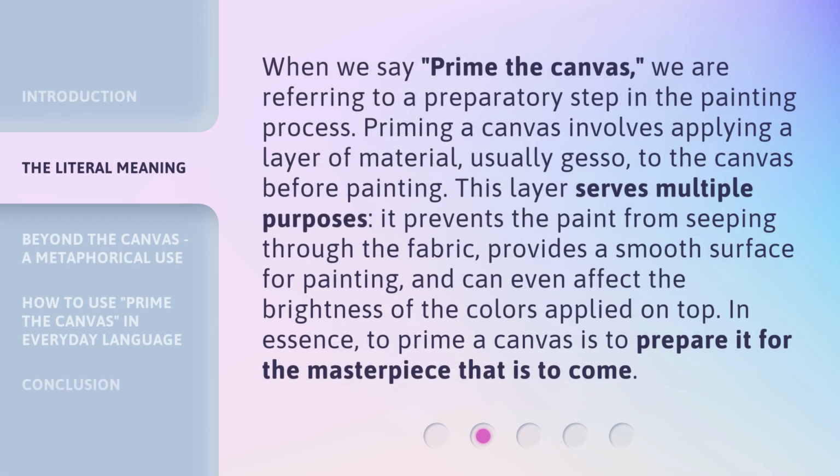When we say, prime the canvas, we are referring to a preparatory step in the painting process. Priming a canvas involves applying a layer of material, usually gesso, to the canvas before painting. This layer serves multiple purposes. It prevents the paint from seeping through the fabric, provides a smooth surface for painting, and can even affect the brightness of the colors applied on top. In essence, to prime a canvas is to prepare it for the masterpiece that is to come.